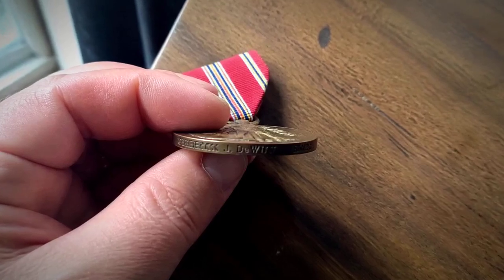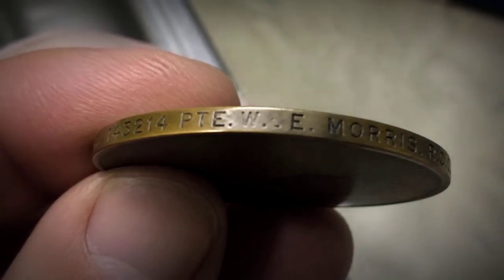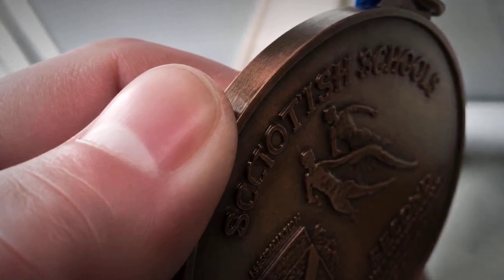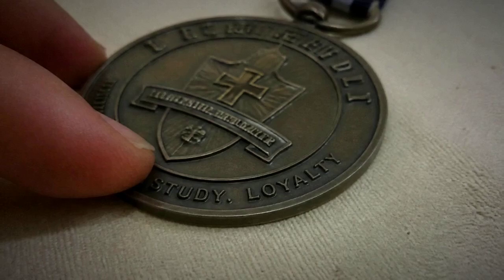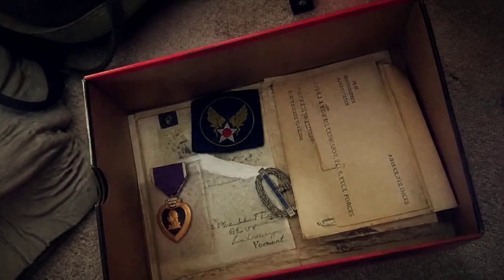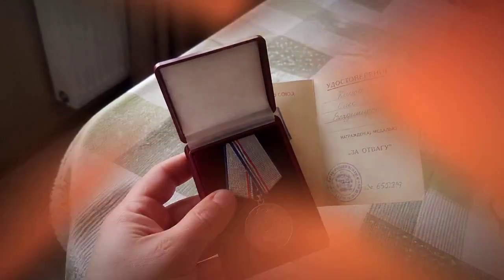The physical check here is simple. Look at the edge of the medal itself. Authentic American issue World War II Victory Medals are struck in bronze and marked with a recessed edge inscription. Run your thumbnail along that edge. You should feel the lettering clearly, not a smooth or slightly raised line, which signals a reproduction. If you inherited a box of your grandfather's service items and this medal is in it alongside any paperwork, don't separate them. The grouping is always worth more than the individual piece.